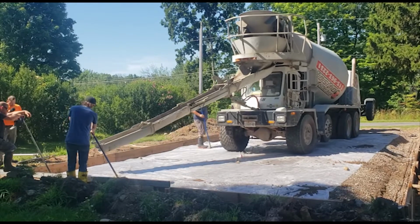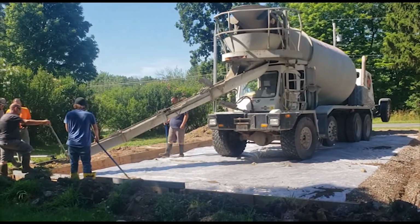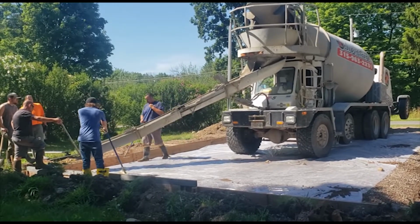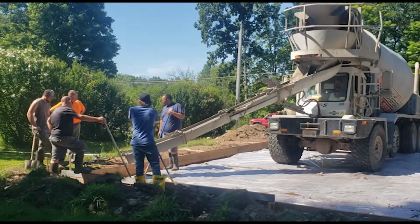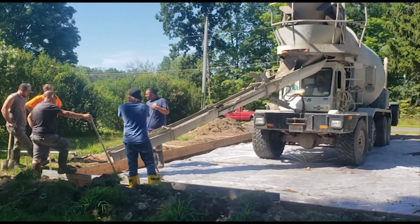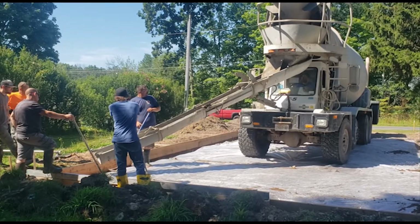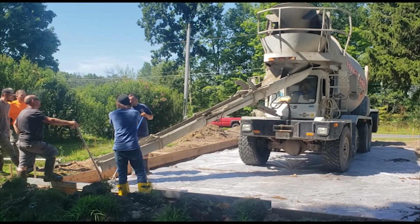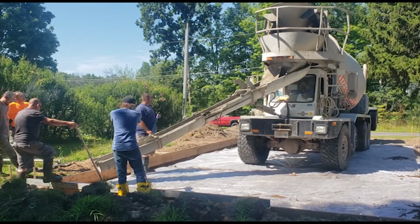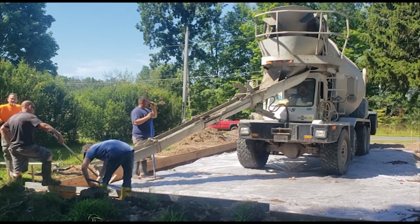So this moment here that I'm slowing down on, I wanted to slow this down for you guys because to hear the concrete coming down the slide and then start pouring into here was just like, oh my God, thank goodness. It was just so much stress getting to this point. So I wanted to share that with you.